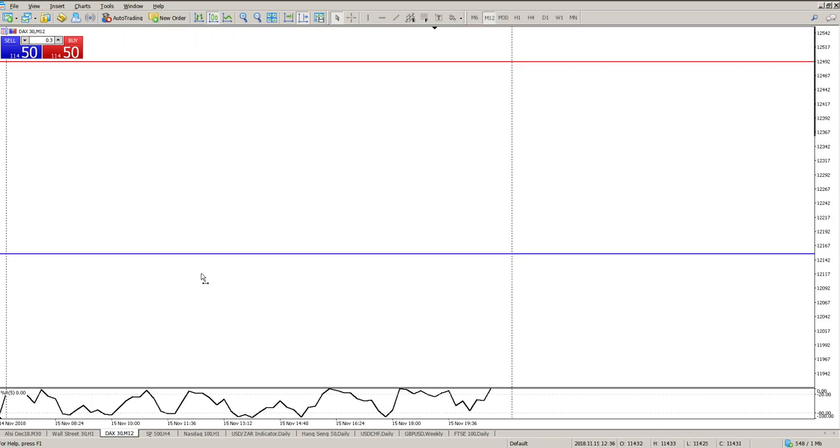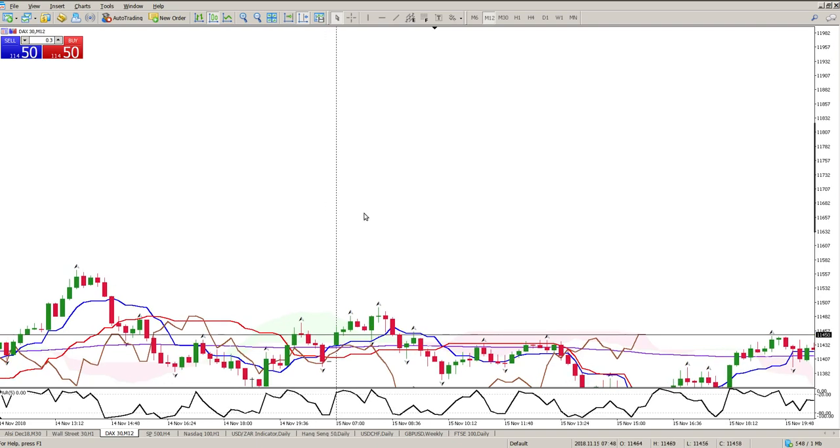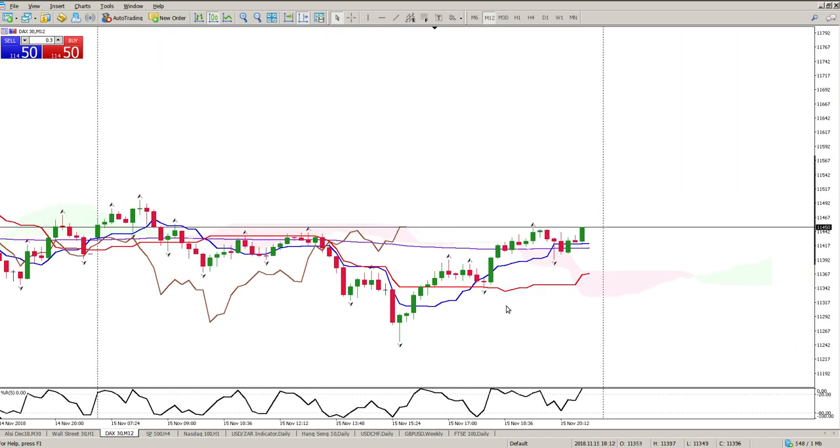Where are we? There we are. Okay, so the 12-minute has had a crossover. We've now just broken through the cloud with Chikou span, and we've got a twist here. So the 12-minute is saying trend is up at the moment, but it's been up for a while. So the big trick right now is whether this holds. And again, there are your levels to watch today.